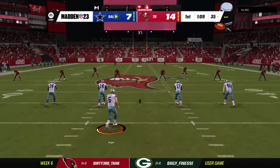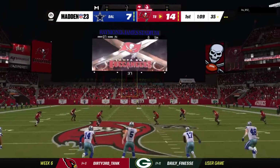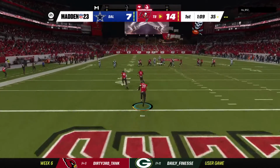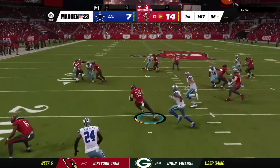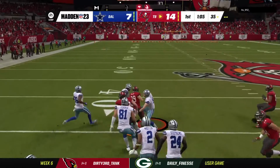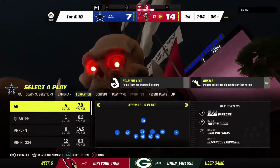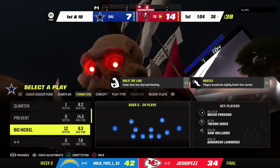Set now to kick this one away, and off it goes. Well, from deep in the end zone, he's going to bring this out. Well, a dangerous return man showing it here. And a good return, able to get out across the 35 to the 36.